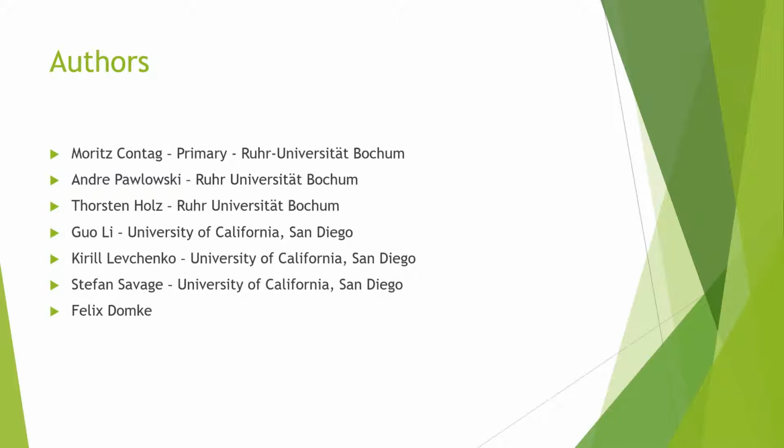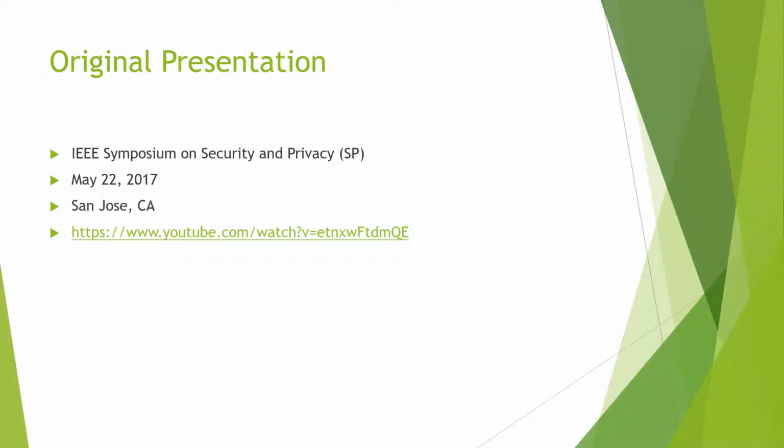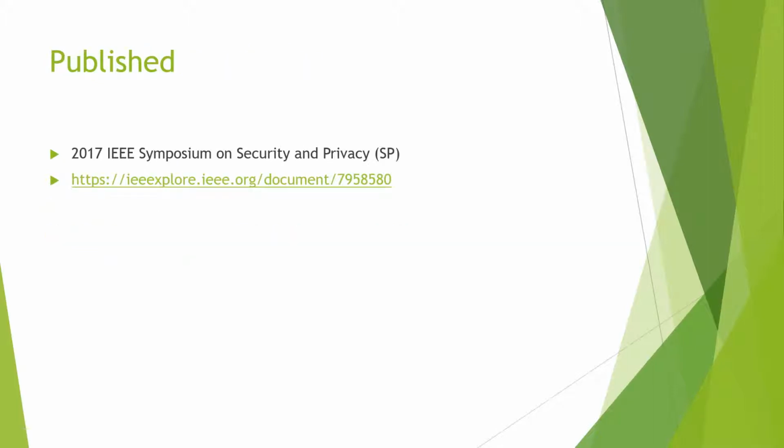The authors of this paper are given here with Moritz Contag as the primary author out of Ruhr University in Bochum, Germany. A link to the original presentation is given here. It was given at the IEEE Symposium on Security and Privacy on May 22, 2017 in San Jose. The paper was also published in the 2017 IEEE Symposium on Security and Privacy at the given link.